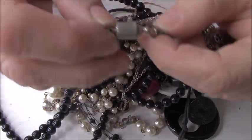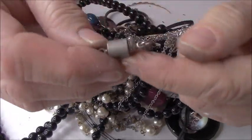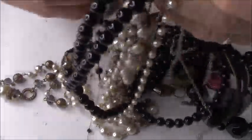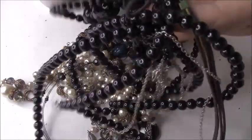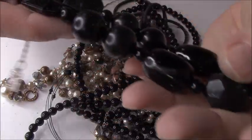Oh, it's a little weird magnetic piece. Is it a magnet? It feels like there's something. I don't know what that is. That's interesting. Let's see. So we have a couple of double strands that are tangled, and those are always fun to undo. Let's see if I can get this big hefty thing out of here. That'll help a lot. Here's that one that was signed.